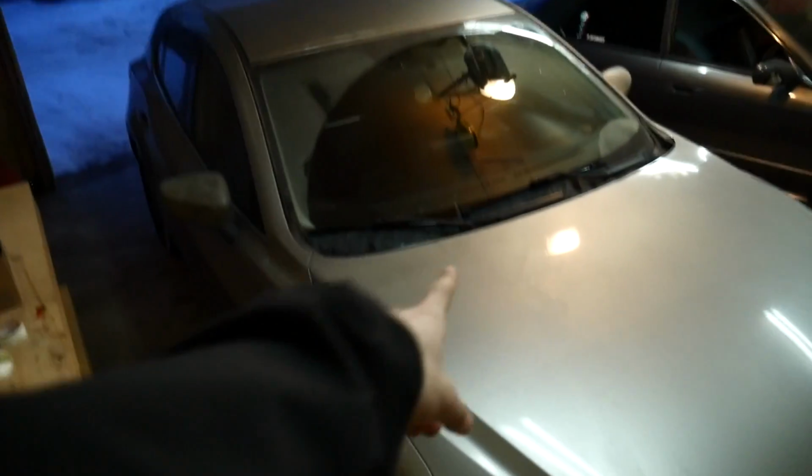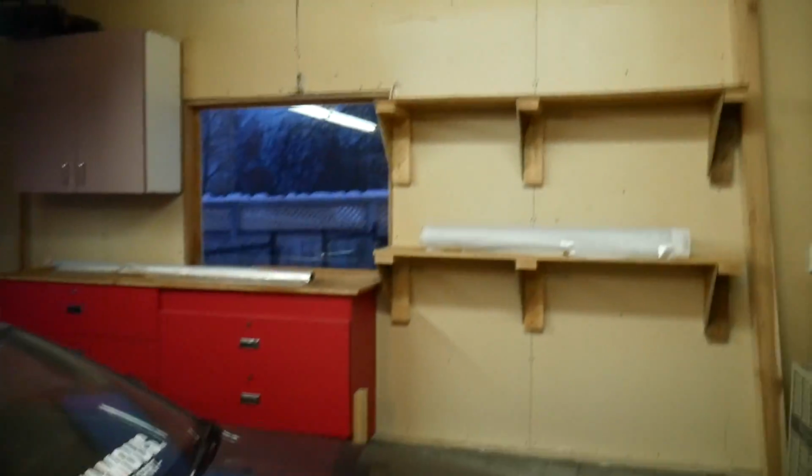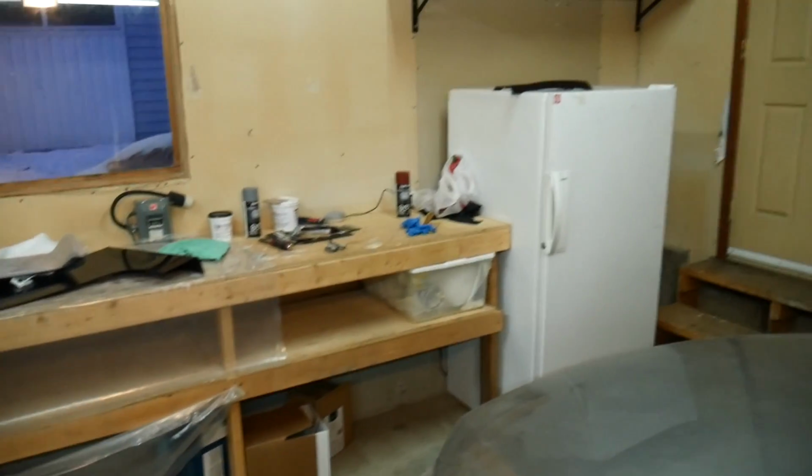We made it, good timing. My girlfriend helped me push the Skyline into the garage. So here it is. And here is the new workshop.